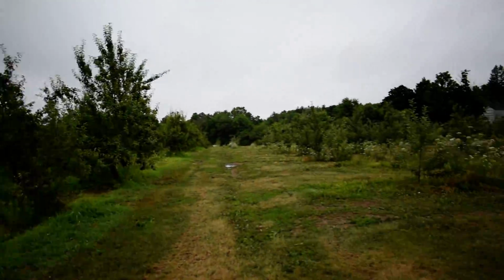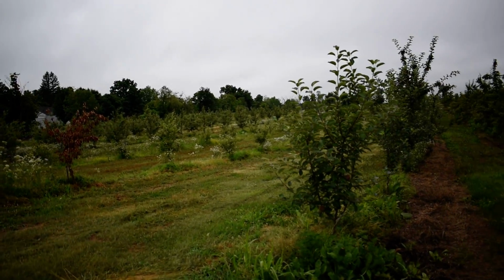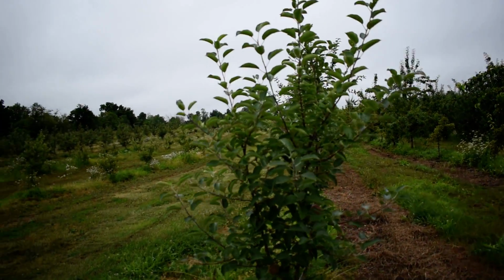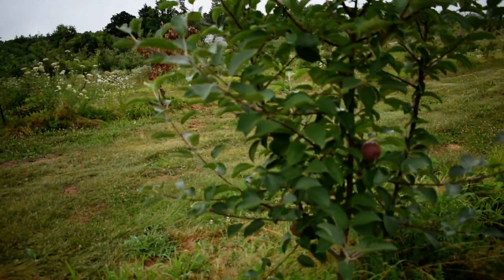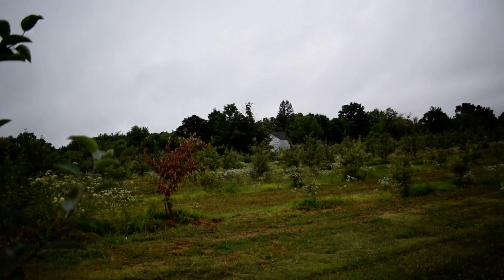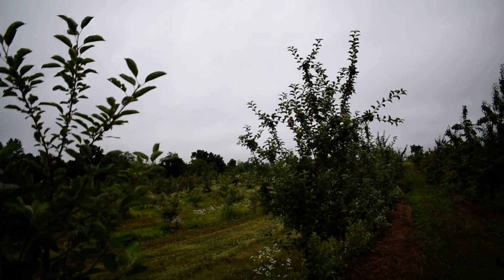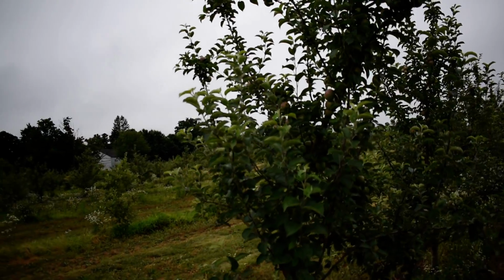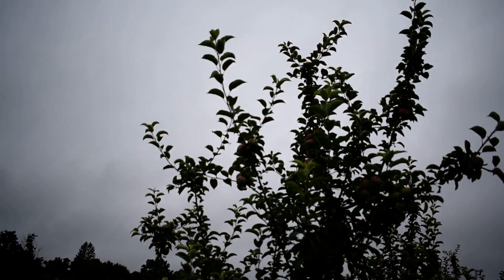Over here they're the small, called dwarf apple trees. This tree right here has 2 apples on it. It just has 2 apples. Ooh, coming down here, this tree has a lot of apples. There's probably 100 apples on that tree.